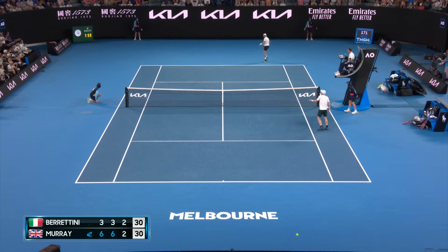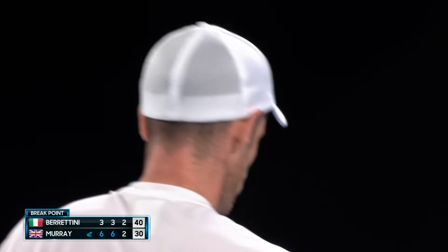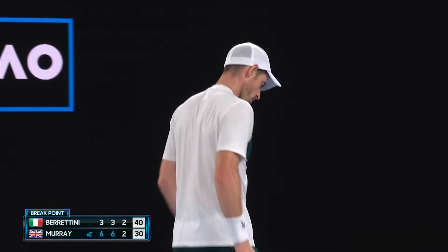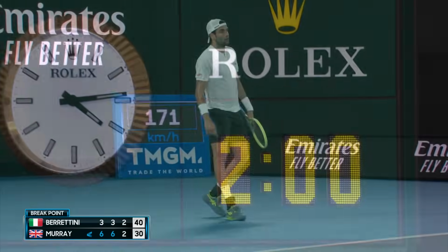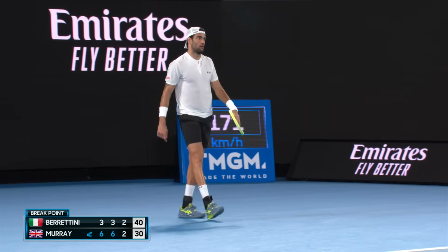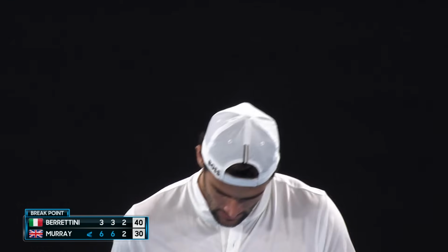Oh, he's got him. He's made a habit of that shot, as Berrettini. It is a beauty. It takes a lot of control to keep that shot under wraps, and a good approach from Murray. 40. But he gets burnt. And is this a slight change in momentum?